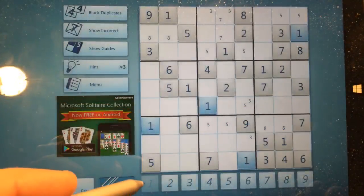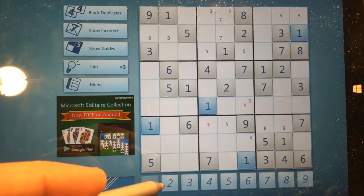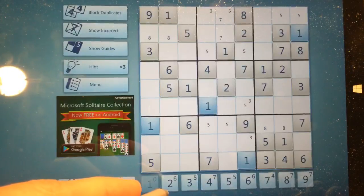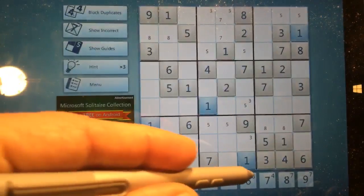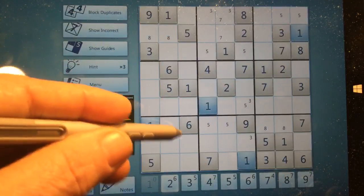So 8s can't be there. We don't have enough 8s. I just needed to do some 8s. Okay, let's go back to it. 5s, okay. Well, let's look at 6s. 2 and 6 each have 6 remaining. Let's look at 6s. I don't have any 6s in the middle yet.